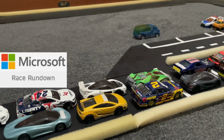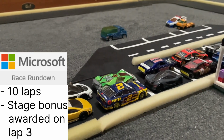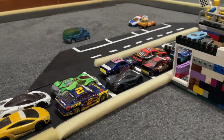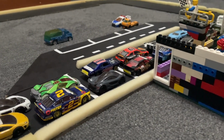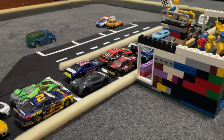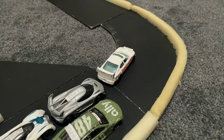Now let's take a look at our Microsoft race rundown. It's a 10-lap race around this 2.5-mile Brickyard Speedway. The stage bonus will be awarded on lap 3, and this is the penultimate race of the regular season. So drivers who are currently outside the cutoff are going to have to make the most of other drivers' mistakes in order to make their way to the front and make it above that cut line.